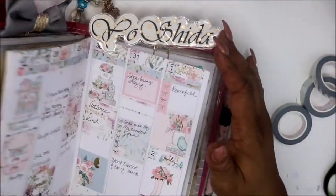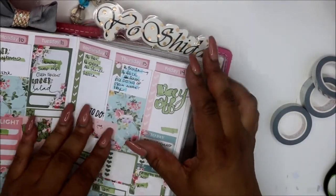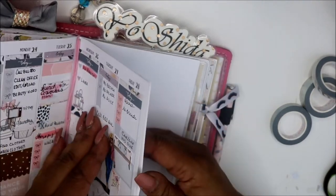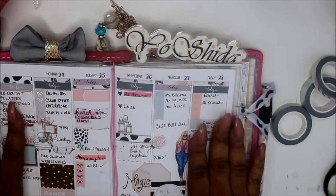Today we're going to be doing a spread in my B6. So last week we did our last insert, so I'm a little behind because I was waiting on my insert from 1407 planners. I did kind of place it a little late, so here it is. But let's just take a quick look at last week.